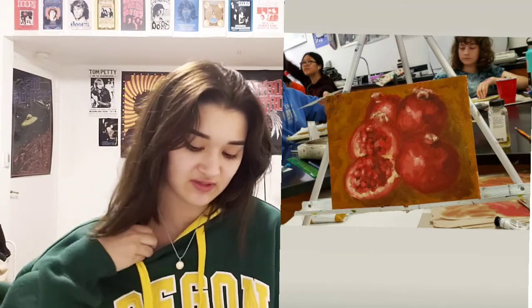And this was my first oil painting. It was done from a photo reference of pomegranates, and I will say for my first oil painting, it's pretty good.